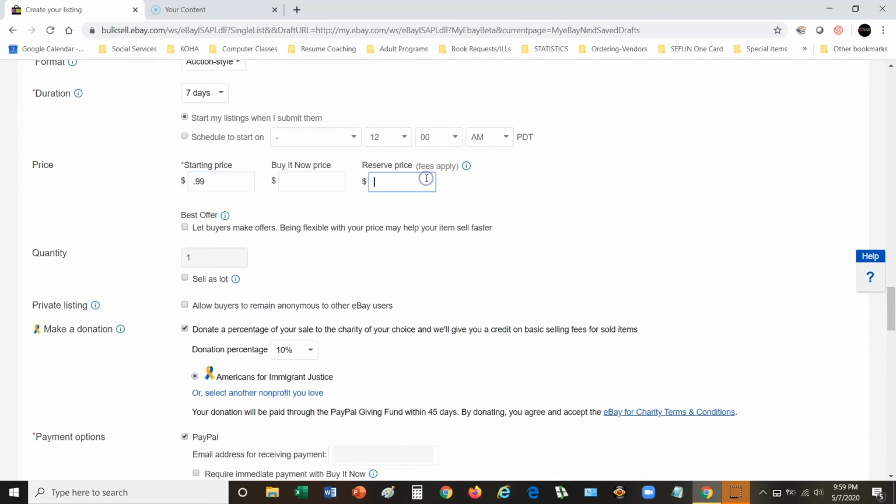But let's say it's an item that's worth significantly more and you don't want to lose money, you might want to add something called a reserve price. Now what that means is, people can start bidding on it through the period of the week, but if they don't reach the minimum price that you're willing to sell it for, you will not be obligated to sell the item if you prefer not to. So let's say my reserve price is $5 because I got this DVD for free somewhere.